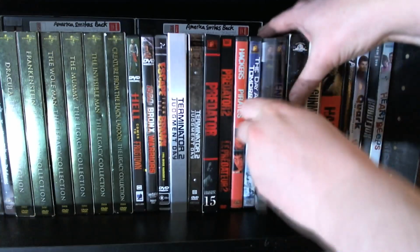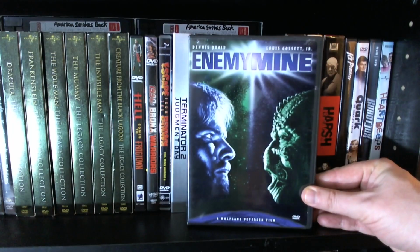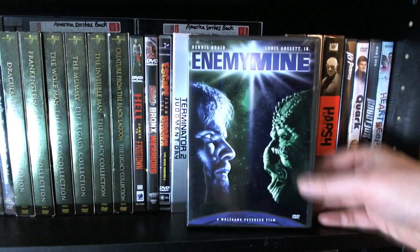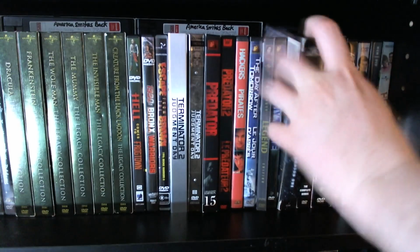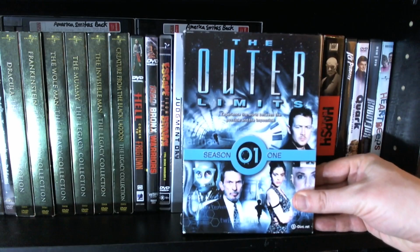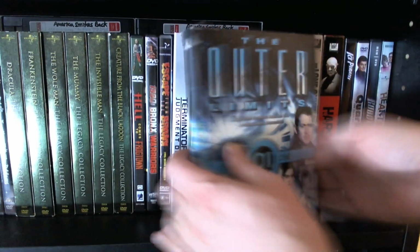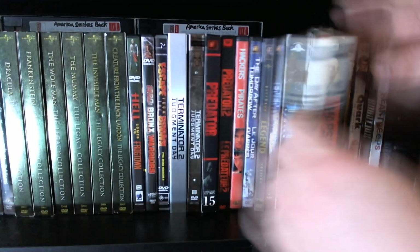And then we have Enemy Mine, which I really hope comes out on Blu-ray, because I think this is just an awesome movie. Really good stuff. Directed by Wolfgang Petersen, who is quite a notable director. Look him up on IMDb. Outer Limits, Season 1. This is the remake series, not the original. But very good stuff indeed. I got to pick up the rest of the seasons of that, and the original, of course.